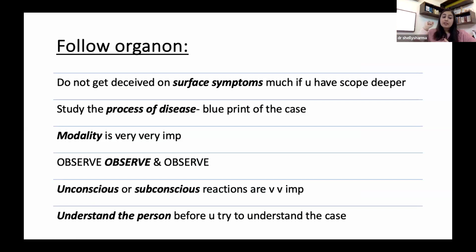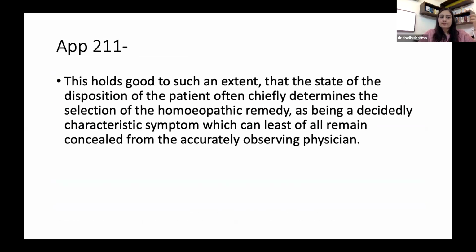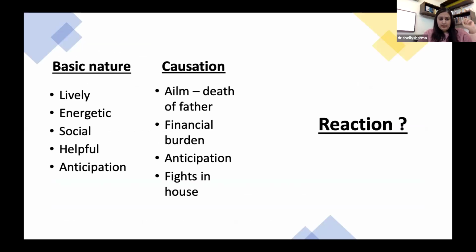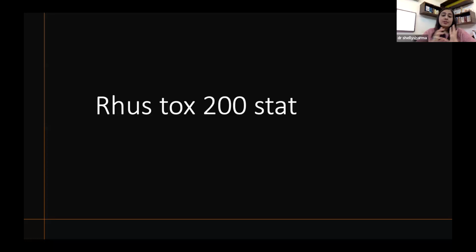When is he having it? It's midnight. When he goes to bed. This is individualizing him. If you get it, don't leave it. Observe, observe, observe. Please understand unconscious and subconscious reactions, which are very important. Dr. Samuel Hahnemann speaks about this in Aphorism 211, footnotes 84 and 85, the best and most wonderful footnote of homeopathic materia medica. Now, the remedy I gave was Rustock's 200 stat.